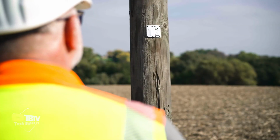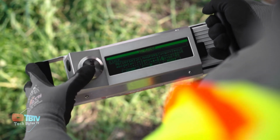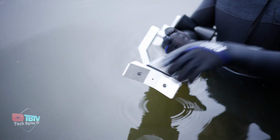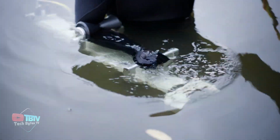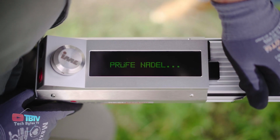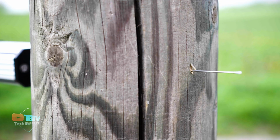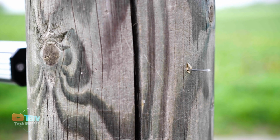One of the outstanding features is the Bluetooth printer, which facilitates the generation of detailed reports for clients, streamlining the documentation process and presenting results. However, for professionals who demand precision and efficiency in their work, the IML-RESI power drill is an investment justified by its performance and the valuable features it offers.